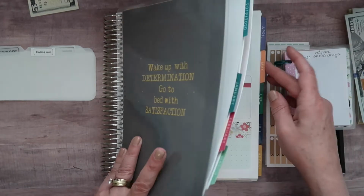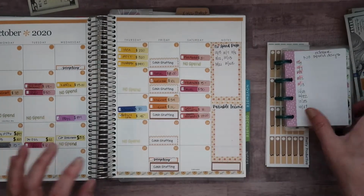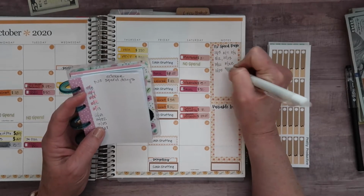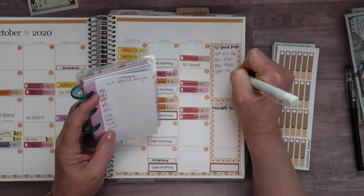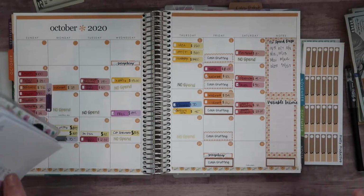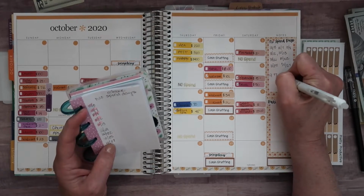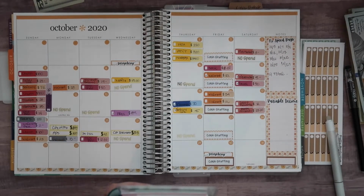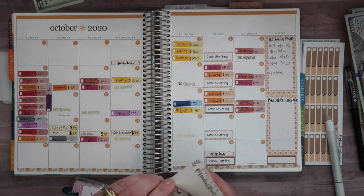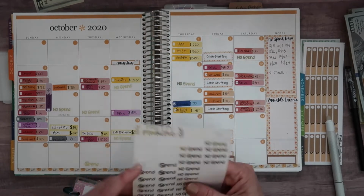So for my no spend days for October, my goal was 15. I did not make it. I did have 2 additional no spend days, 10/25 and 10/27. And sometimes I have no spend days because I don't have any money left in my budget, which was pretty much the case. So 1, 2, 3, 4, 5, 6, 7, 8, 9. So 9 total, a little bit off from what I was aiming for, so we'll go ahead and put a no spend sticker down on the 27th and the 25th.